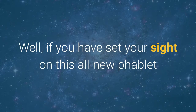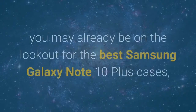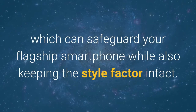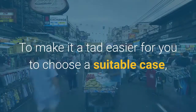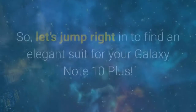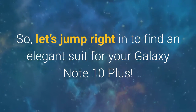Well, if you have set your sight on this all-new phablet and are getting ready to put your hands on it, you may already be on the lookout for the best Samsung Galaxy Note 10 Plus cases, which can safeguard your flagship smartphone while also keeping the style factor intact. To make it a tad easier for you to choose a suitable case, I have compiled an extensive lineup with a variety of different cases that are available in the market right now. So, let's jump right in to find an elegant suit for your Galaxy Note 10 Plus.